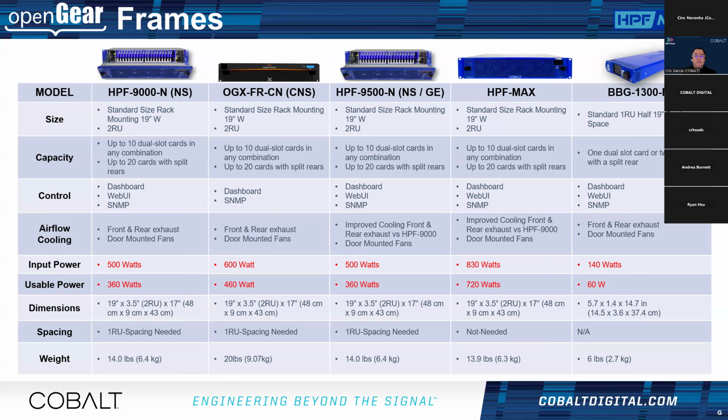So if you have maybe not an entire populated frame inside, you don't have all the cards inside of the frame, you can tune down the fan speed so that it runs very quiet or almost as if it was off. Let's just say you have 2-3 cards in the frame, and maybe the application is a studio where it needs to be a little bit quieter. This frame can accommodate that. It has what we call sophisticated cooling or sophisticated fan speed, where you can easily tune down the speed of the fans and it'll give you that environment.